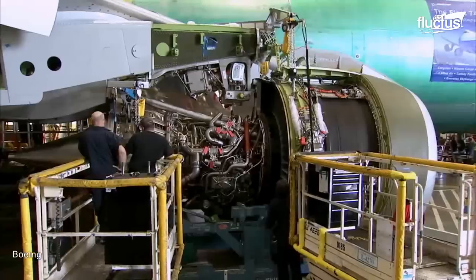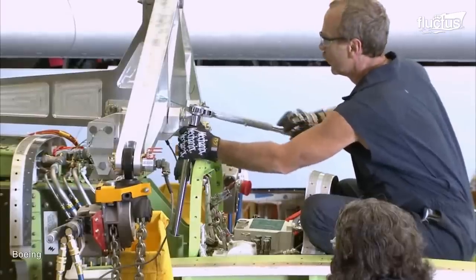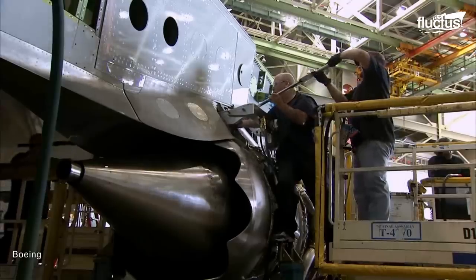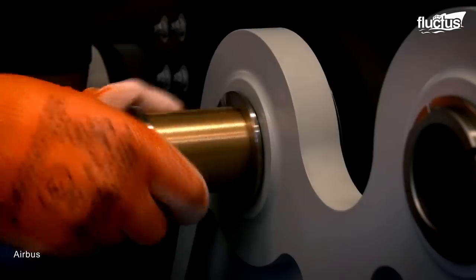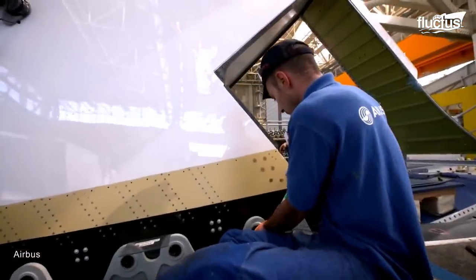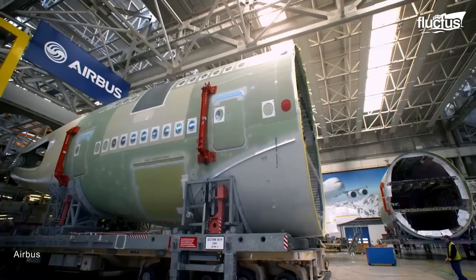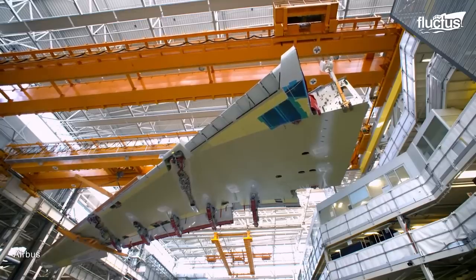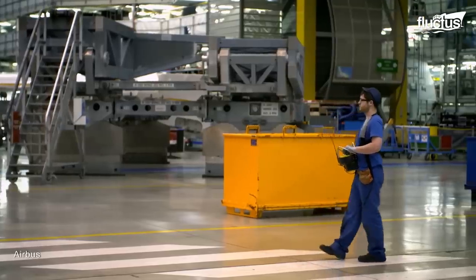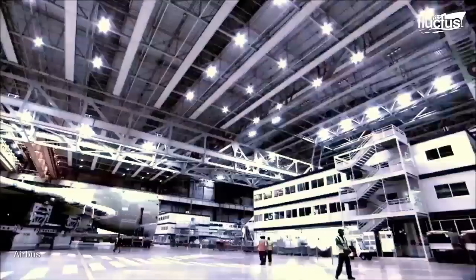To assemble an aircraft of this size, multiple teams must work together while remaining in close communication. Each component, including the nose, wings, tail, engines, and fuselage, is manufactured separately in a separate area of the facility. Each of these various parts is then brought together on a massive factory floor.